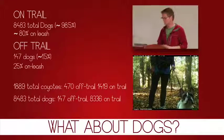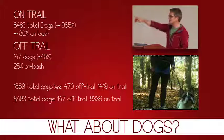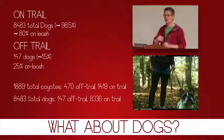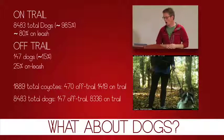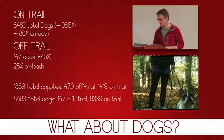What about dogs? We got many thousands of dog pictures of people walking dogs, mostly. So here you can see a picture of a dog on a leash. Sorry, this says 80% on leash. That's wrong. It's actually 40%. I have to change that. So most dogs are not leashed, but most of the dogs are on the trail. We had just about 1%, 1.5% of dogs actually off trail. So there's actually quite a few dogs in parks. Most of them are on trail.